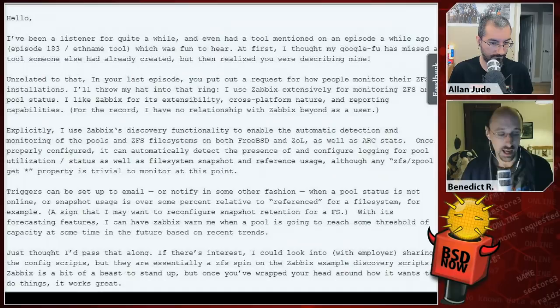Yeah, buy another disk and do the replacing thing. Just thought I'd pass that along. If there's interest, I could look into it with his employer, start sharing the config scripts, but they are essentially a ZFS spin on the Zabbix example discovery scripts, and Zabbix is a bit of a beast to stand up, but once you've wrapped your head around how it works to do things, it works great.